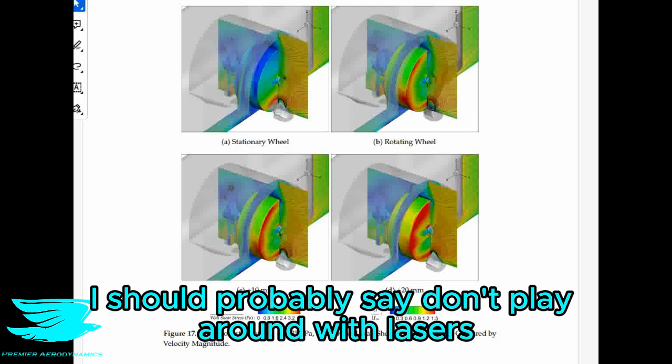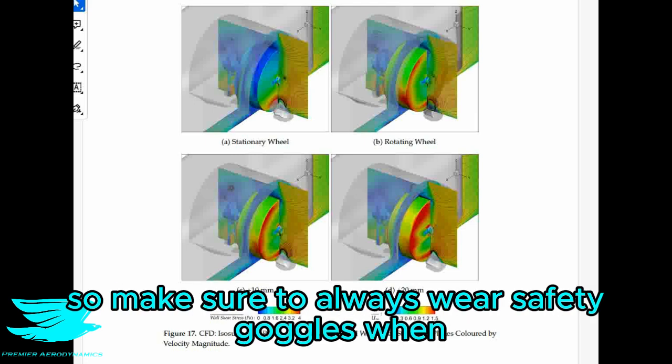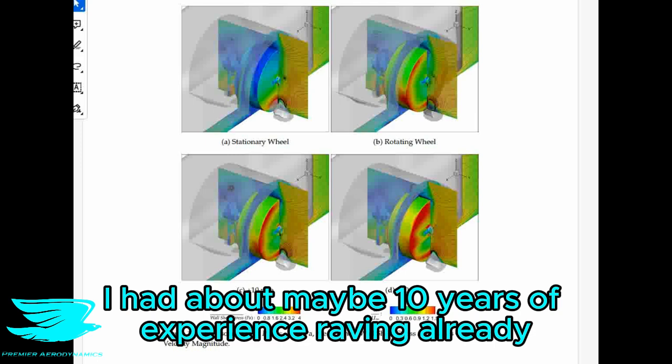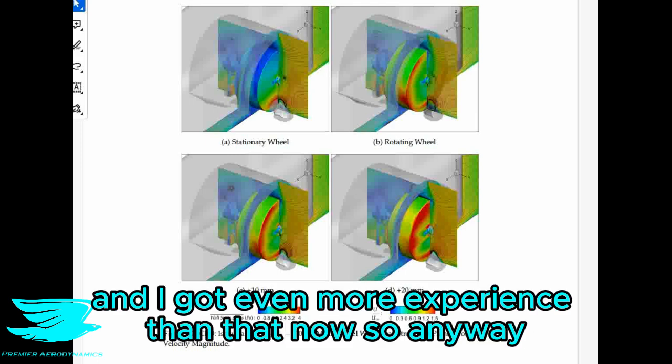Actually, I should probably say that don't play around with lasers. They can actually make you go blind. So make sure to always wear safety goggles when you're around them. But I'm an expert, so it's okay. Like at this point, I had about maybe 10 years of experience raving already, so I knew what I was doing. And I got even more experience than that now.